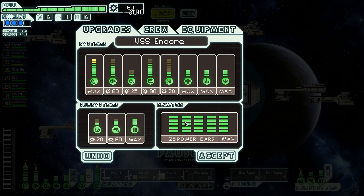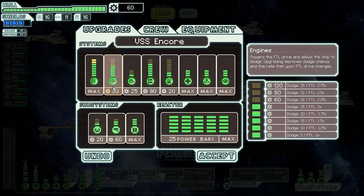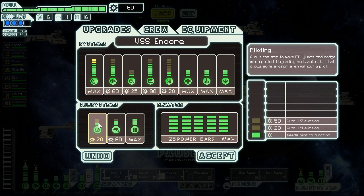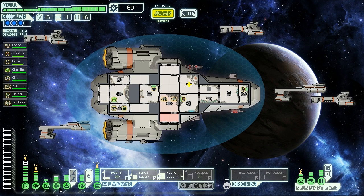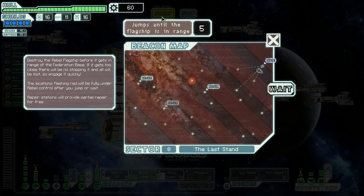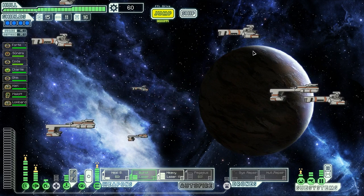Probably should put some upgrades into our drones or our engines as well as our piloting. We never did get the defense drone we wanted either, but for now I think I'm just going to pump some energy into the shields because level 4 shields are very nice. There is a repair beacon over there. He's going to take over one already, so hopefully we'll be able to fight something good over here and get a little bit of money on the way.